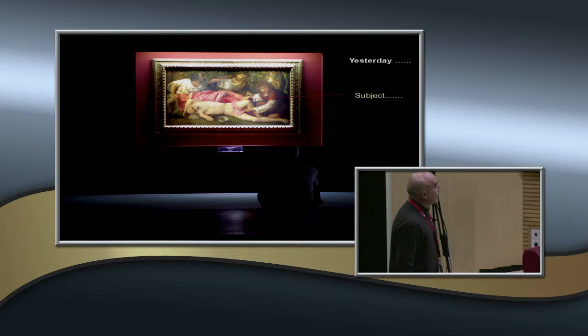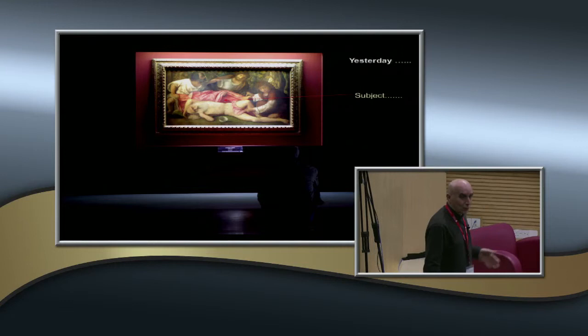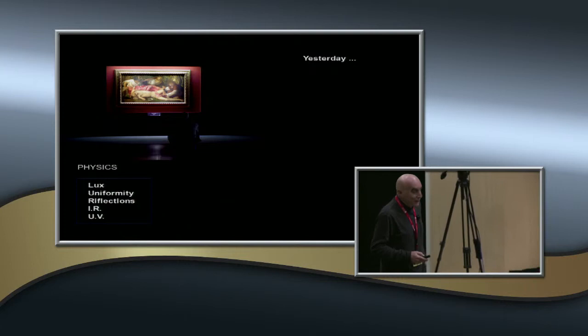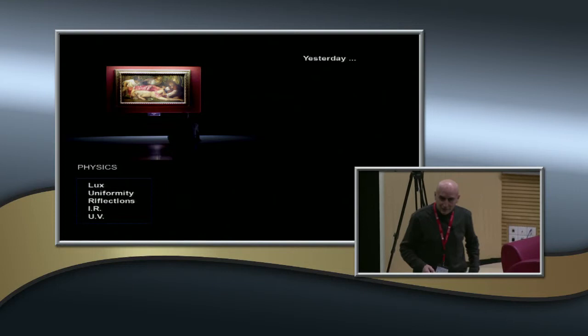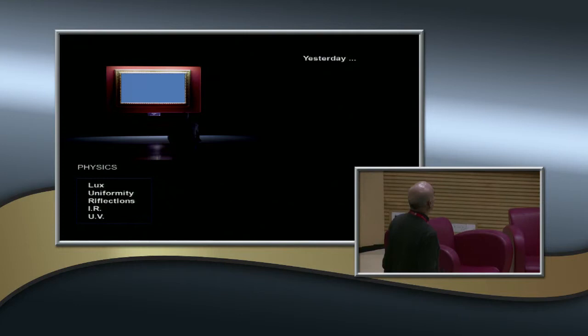I want to tell you that still yesterday, when we made light, the subject was the painting that we are looking at on the walls of the museum of the exposition. And the quality of light that we use is connected with physics. So the quantity of light, the uniformity, the reflection, we have to take care of the ultraviolet and infrared that create problems on the painting. Yes, should we reduce the light a little bit, please? More?